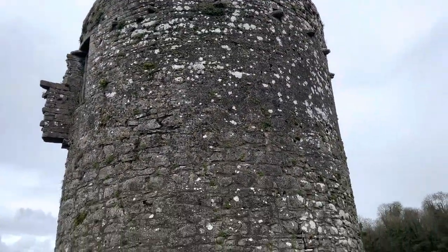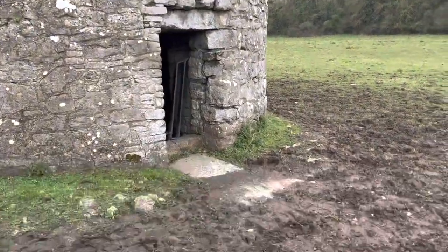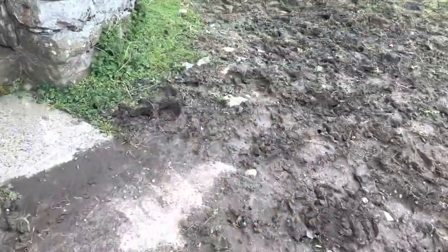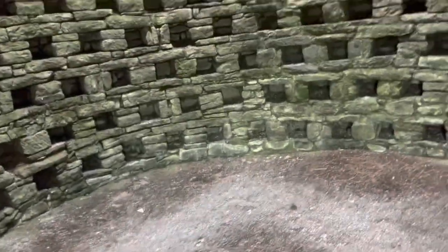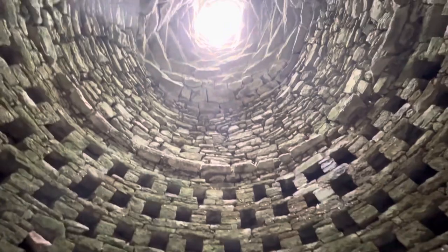Just over here at this round tower. We had a little look with the drone. It's a bit messy coming in here with the horses, but hey, we done it. Wow. Just look at this. I need to zoom in there now. Look how cool this is. This is just amazing. That's a stone mug.